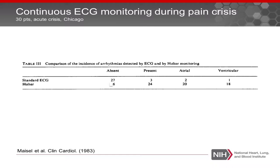In people who were hospitalized, they did Holter monitors and found about 80% of them had atrial and ventricular arrhythmia. So maybe there's a lot that we're not seeing. We need to maybe put people on monitors if they're having symptoms like palpitations or if they have electrolyte abnormalities. Maybe we need to be looking more closely for arrhythmias.